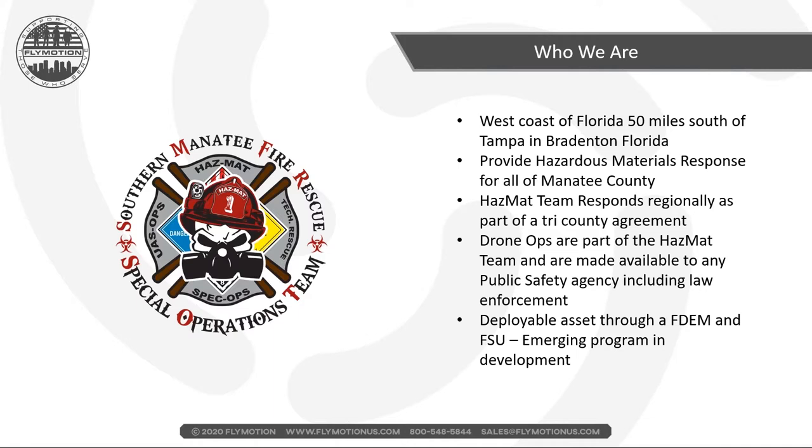Drone ops are a part of our hazmat team, and we make our team and our drones available to any agencies who could use or need assistance with UAS. No call too small. We've actually done quite a bit of mutual aid with different agencies around, and that's helped with selling the program too. The fact that we make ourselves available to law enforcement, EMS, anybody that can utilize the service helps sell the program and keep us important within our jurisdictions.